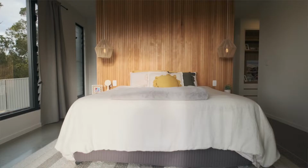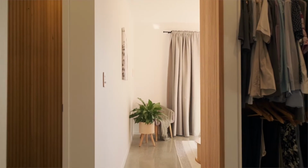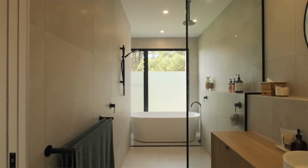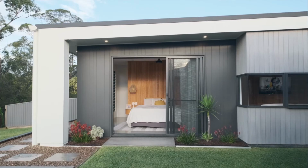The master suite is laid out perfectly. I mean, you've got your bed to the front, taking in the outdoor area, and then the walk-in robe between the bedroom and the ensuite. I mean, it really works. Yeah, there's a couple of reasons for it. We were trying to maintain privacy to the neighbours. We only have neighbours on one side here, so putting the ensuite and the walk-in robe there also then gave pride of place to the bedroom with that outlook.